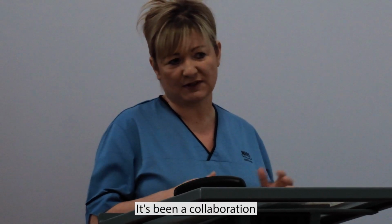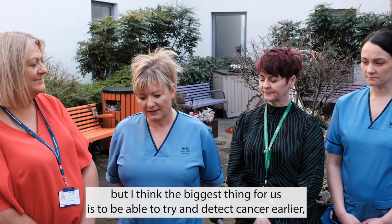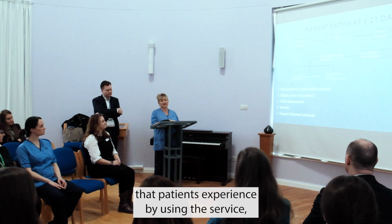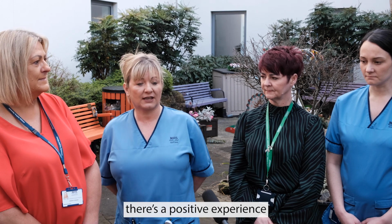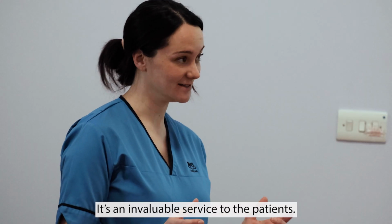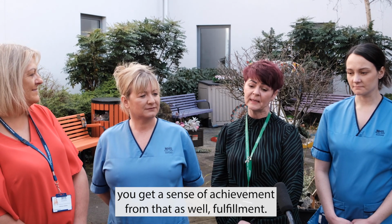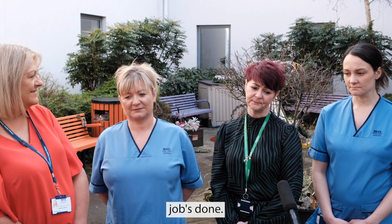It's been a collaboration between ourselves and primary care that we don't often get to do. But I think the biggest thing for us is being able to detect cancer earlier and promote positive patient outcomes. Due to the high satisfaction patients experience using the service, it makes everything worthwhile that they have a positive experience coming through NHS Lanarkshire. It's an invaluable service to patients from the first point of contact. They come with problems, you try and resolve them, you get a sense of achievement and fulfilment. And when they are diagnosed, whatever the outcome, in such a short period of time, job's done.